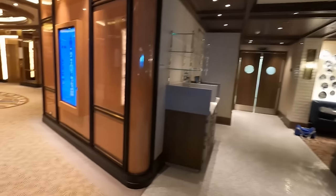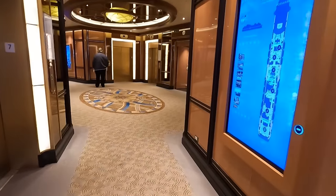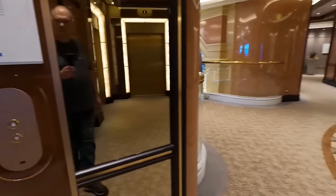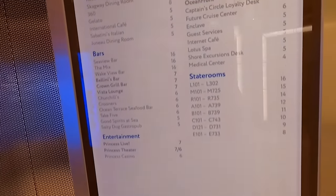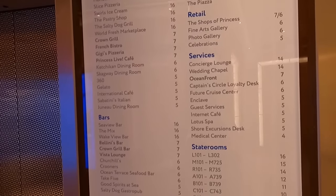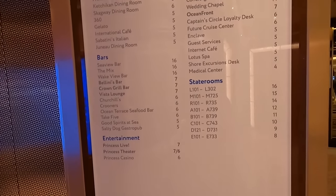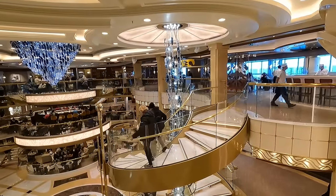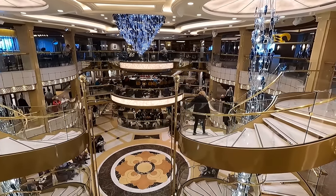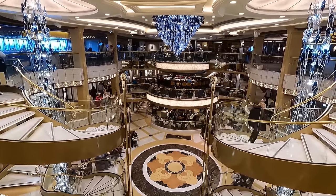We'll walk through the elevator bank to the port side of the ship and continue walking toward the back. It is interesting to note that at each elevator you will find a sign indicating the deck where places aboard the ship can be found. The view from Deck 7 at the rear of the piazza is one of the best views of the piazza and the surrounding area.